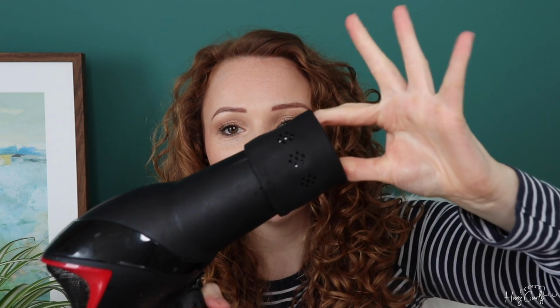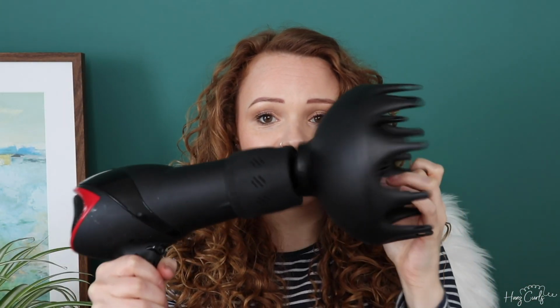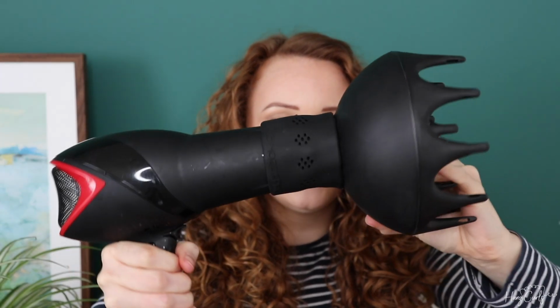So for those of you who are not aware, the Nozzle Pro is a new invention. It was created by a curly girl. It's just a simple silicone band that goes onto your hairdryer, and the other end fits onto your diffuser. Bear with me while I put this on. It's that simple. So it just fits onto the end quite securely, and it doesn't get hot either, so that's really good. It has little holes around the outside to let the air out.